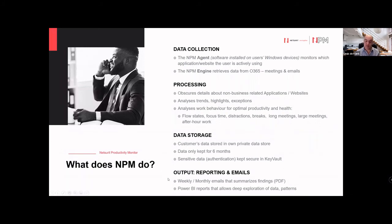And the output of this is then weekly or monthly emails. And so you can configure the system, for example, to send an email to the actual people being monitored or their line managers, whether the line manager is monitored or not, or even a departmental report where you can essentially summarize everyone in your department.